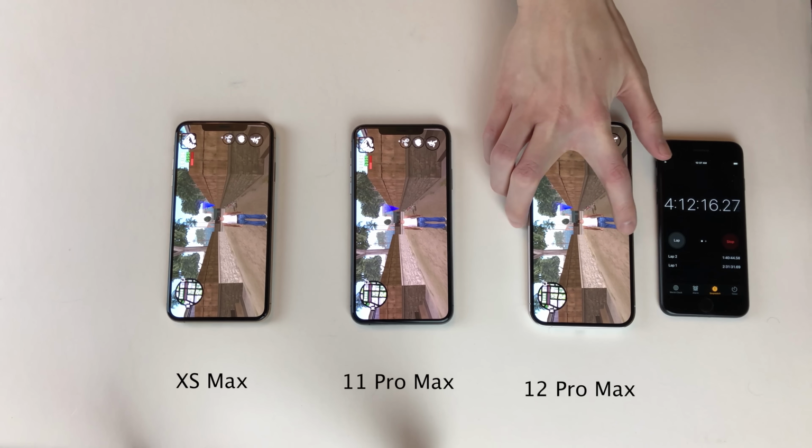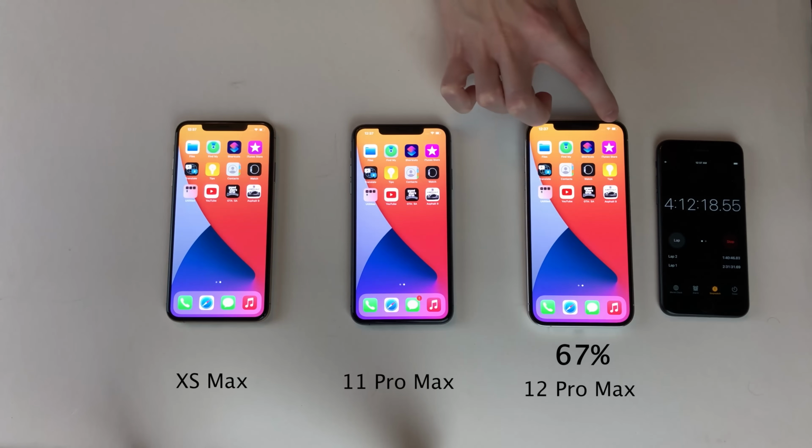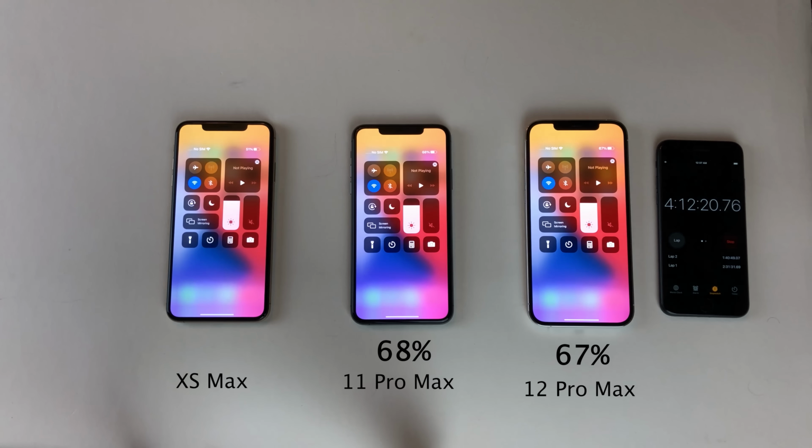Alright, so after an hour and 40 minutes of San Andreas, the 12 Pro Max is at 67%, the 11 Pro Max is at 68%, and the XS Max is at 51%. So as you see, the 12 Pro Max and 11 Pro Max are basically tied at this point, while the XS Max is falling a little bit behind.